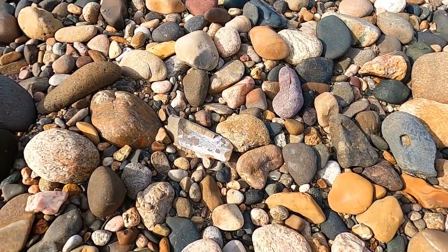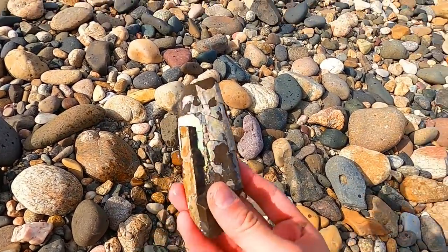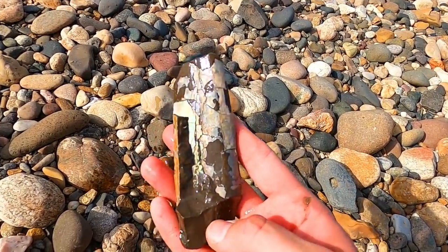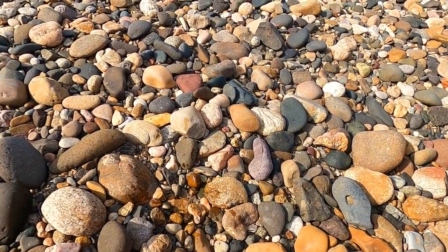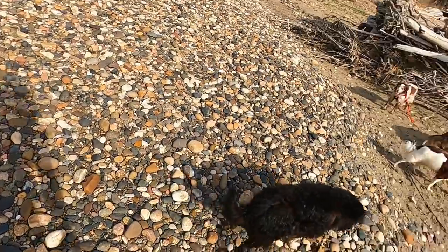Sorry, Alexis. One sec. I found something. Ooh, look at the color on that baculite. Whoa. All right. Well, that's obviously going to come with. That's gorgeous. So, how's the shoe process coming, Alexis?